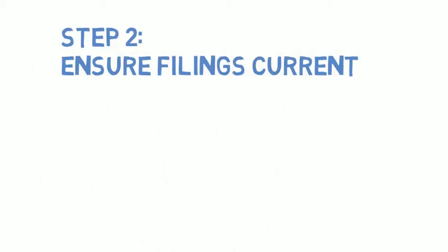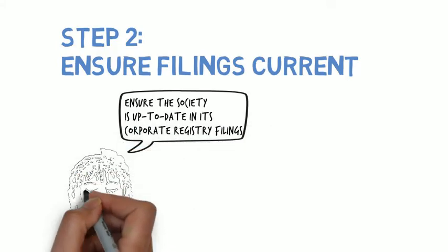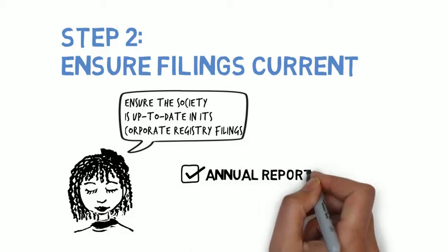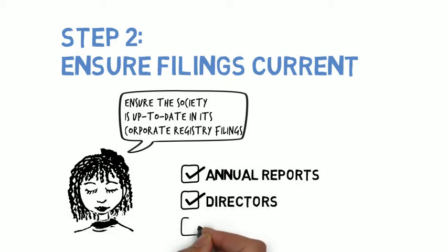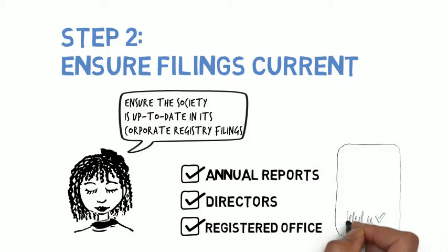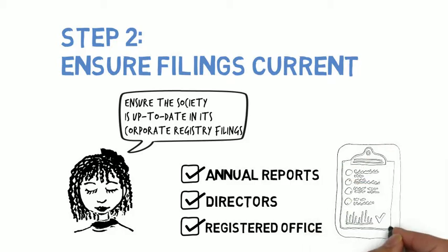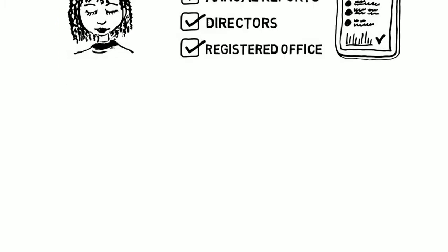Step 2. Ensure the society is up to date in its corporate registry filings. If any annual reports are outstanding, the society will not be able to transition. Also ensure that the information on file with the corporate registry about the society's directors and registered office is up to date. The most current directors and registered office information will automatically be included in the society's transition application. If this information is inaccurate at the time of transition, it will need to be changed by making a separate filing after the society's transition is completed.